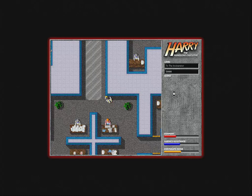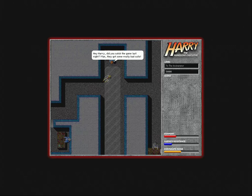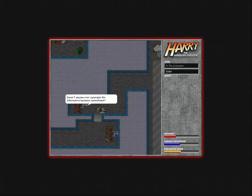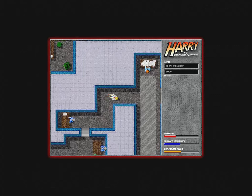Alright, I'm gonna open the map. Okay, cool. So it's a map with a little fog of war there. Hey Harry, did you catch the game last night? Sorry dude, I don't know what you're talking about. This is interesting. Doesn't anyone ever synergize the informative business commitment? Don't you want to bet that's just randomly generated? Okay, can't get up there. That's a stairwell it looks like. Very cool. Got a little one-way barrier.